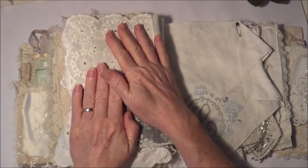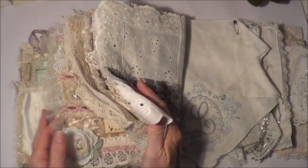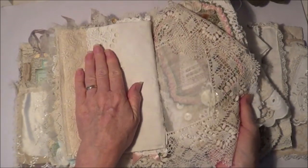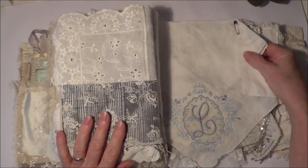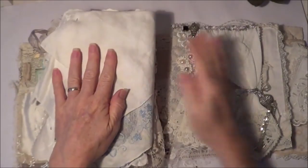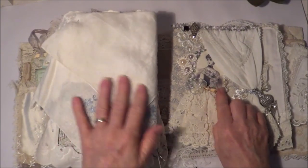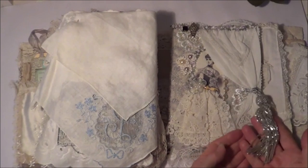That one still needs doing, because I think there's only a couple of pages. There's that one, and there was that one that I said was like a pocket. There's that one there as well. And that's the other side of the handkerchief. And then, oh, and the hand. Oh, isn't that lovely? Oh, and the tassel. Oh, isn't it gorgeous?